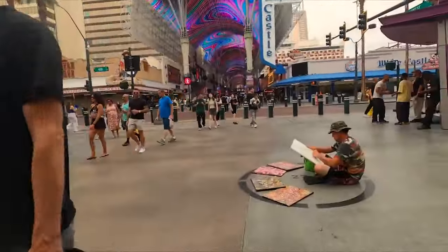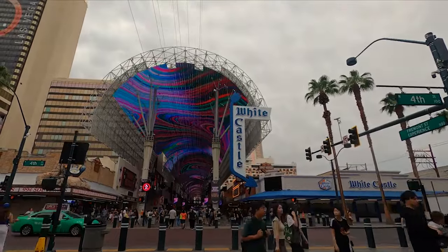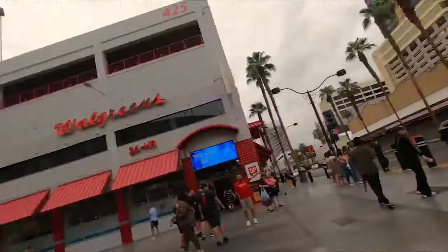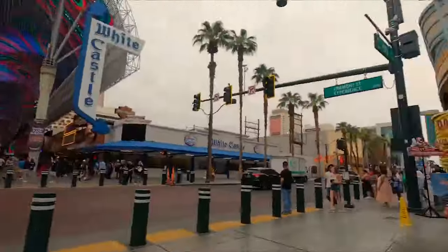All right, so my first impressions of this place are that there is a ton of people, so people watching is pretty easy. We've got interesting stuff like people drawing. Look at this crazy screen up there. I mean, that's insane. I've never been to Fremont Street, so this is my first time, but it looks like there's a lot going on everywhere you look.